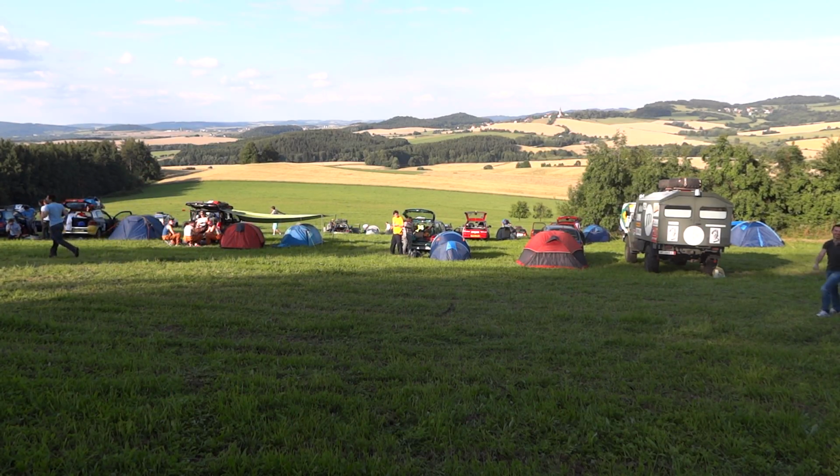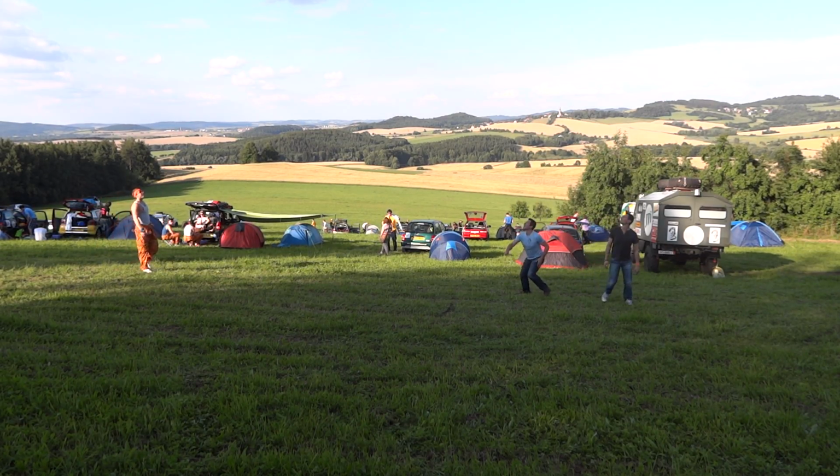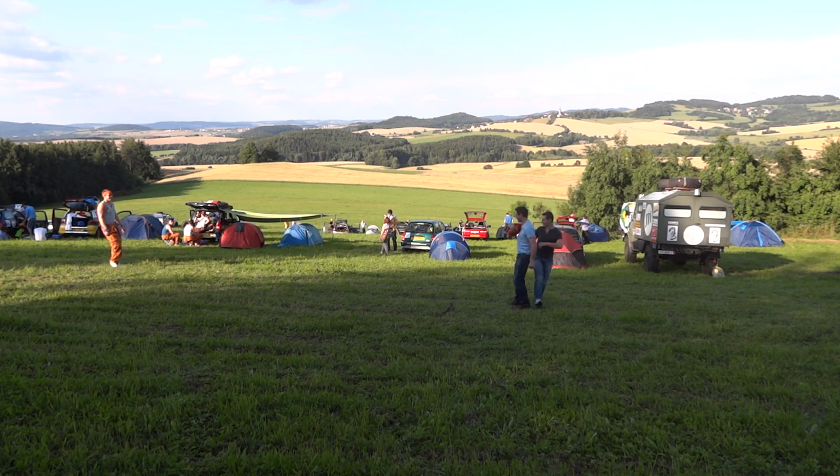Klenova Castle in the Czech Republic was the site for the European launch party for the rally. You just can't say no to a party in a castle.